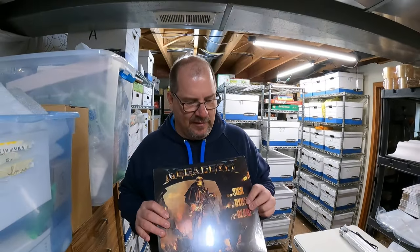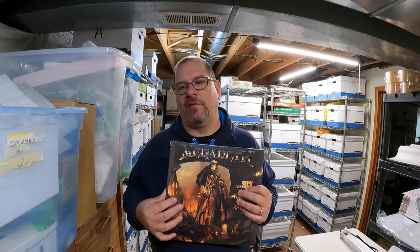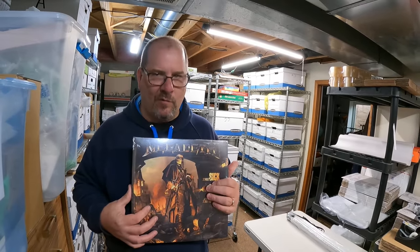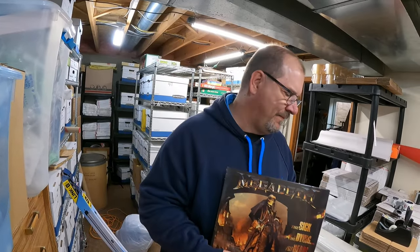Where'd you get it? This was part of when I ran around to all the Walmarts. Oh, yeah. And bought $15 records. So I paid $15 for this at Walmart and sold for $30. Nice. All right, Donna's going to get the rest of the stuff here.